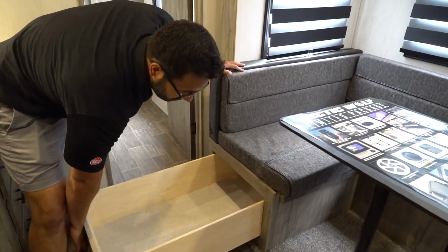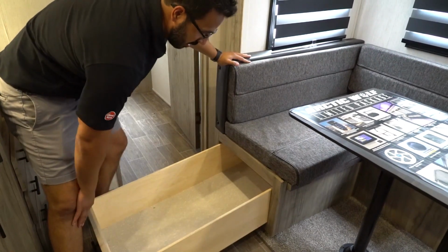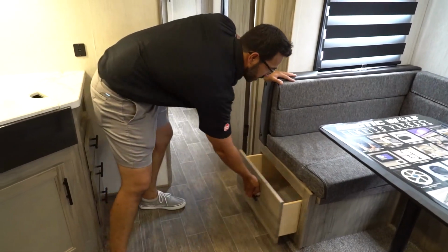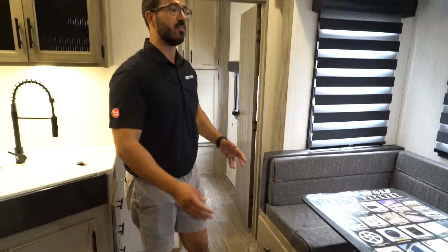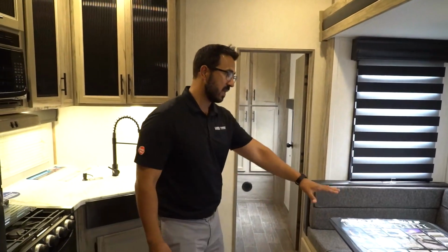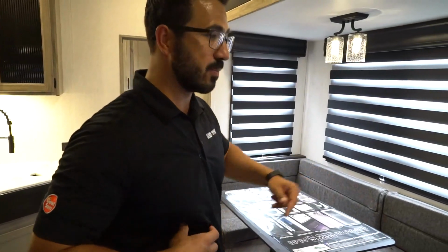Storage underneath. Now, they're not on glides or anything. It's just a pick up and pull, which is why you heard that loud bang. And again, it just kind of sits down like so. But these are huge drawers, folks. Massive storage on both sides, which I love that they fully utilize that space. I'd much rather that than have a drawer this big on glides. This table does drop down into a bed, so you have nice big sleeping space there.